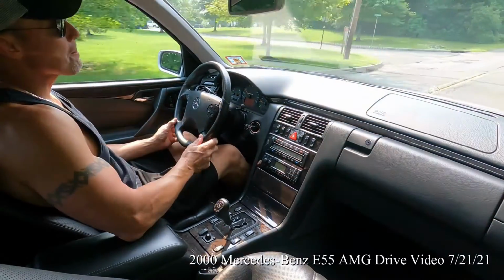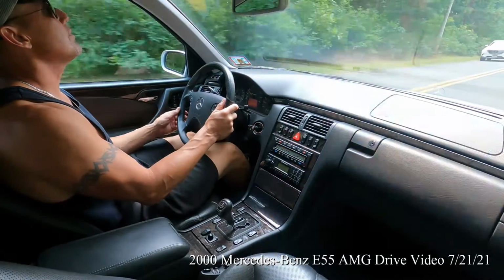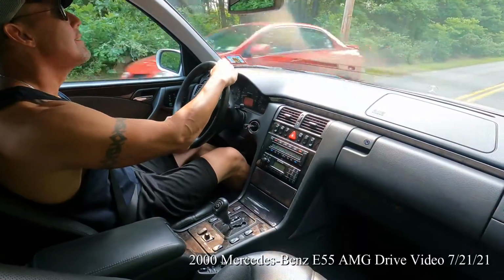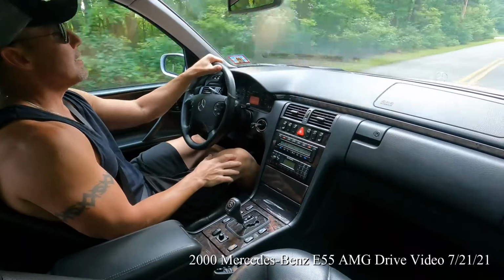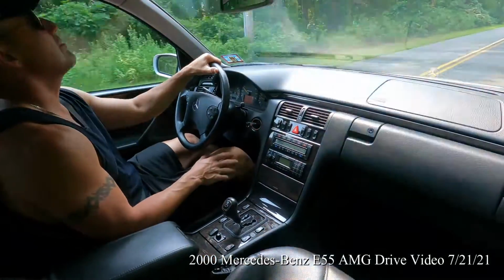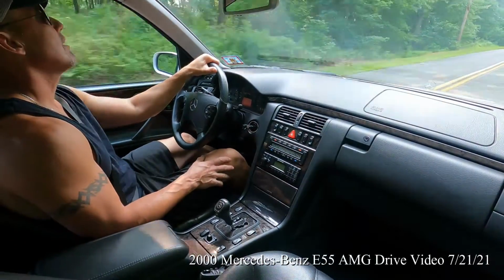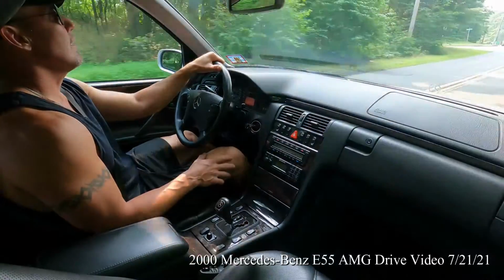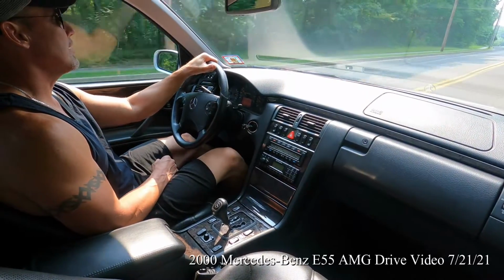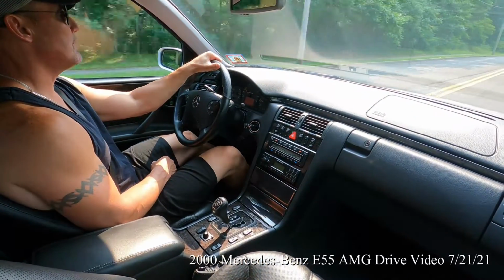When this car came out, I was actually working in New York City on Wall Street, and I do remember a lot of the big shot Wall Street guys were bowling around in these E55s, and of course I stop and stare and always check them out when they were parked on the street. So, people my age, I'm 51 years old, I can see why somebody would want an E55. It's the first generation of AMG cars that were sold as actual Mercedes-Benz cars.